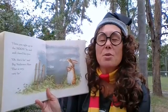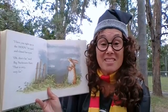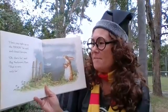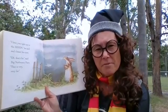Can you love all the way up to the moon and close your eyes? Or the sun if it's daytime? Oh, that's far, said Big Nut Brown Hare. That is very far.